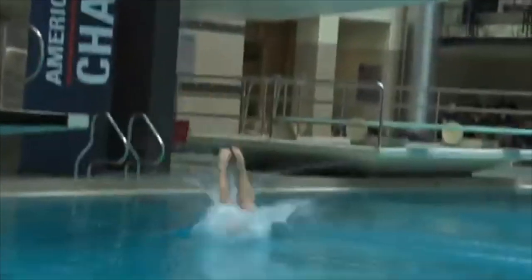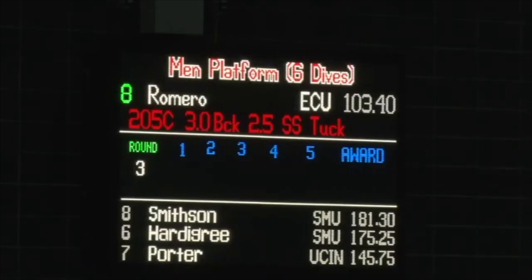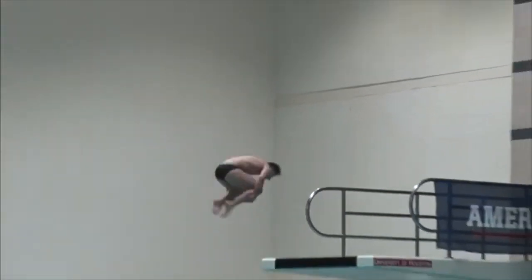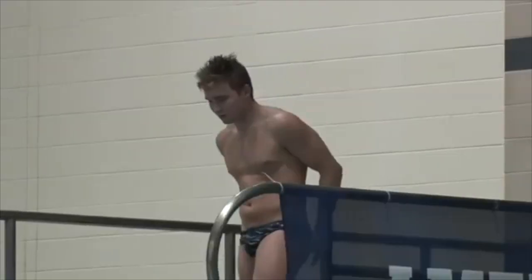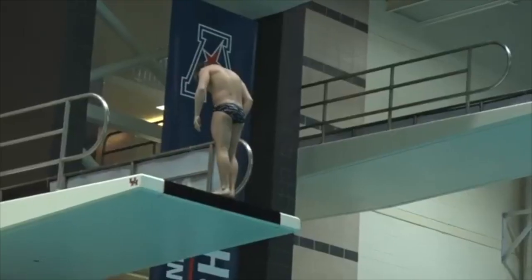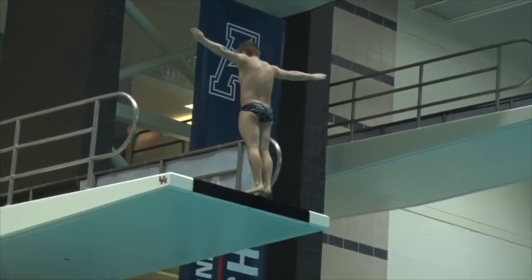Romero, last dive for him in round 3 is a good one. Big kick, but otherwise good. Solid, yeah. Solid dive, you're right. Just comes out a little bit late, has that kick at the end. Romero climbs into 3rd place with that. So Smithson, Hardigree, Romero through 3 rounds in that order, 1st, 2nd, and 3rd place. And now we move to round 4.